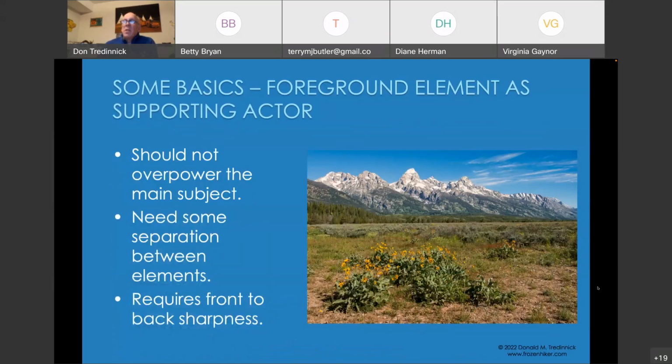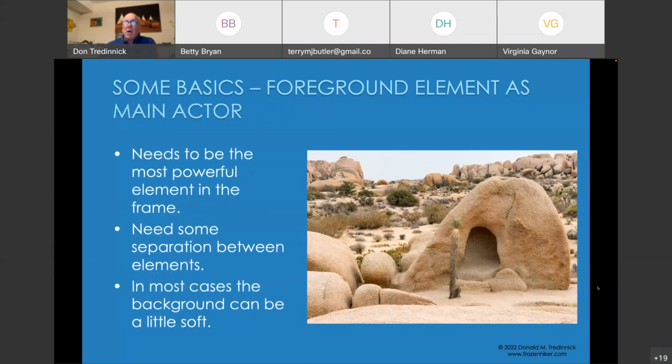So let's talk a little bit about some of the different things that we could do to show depth. And so the first is the foreground element as a supporting actor. And we want to make sure it's not going to overpower the main subject. So if you think back to that one pitfall where we had the overpowering foreground element, we need to make sure we've got some level of separation between the elements, and we do need to have front to back sharpness. If the background is a little bit out of focus, that's going to take away quite a bit. If the foreground's a little bit out, that's going to be distracting as well. Interestingly enough, you can actually have a little bit of softness in the midground.